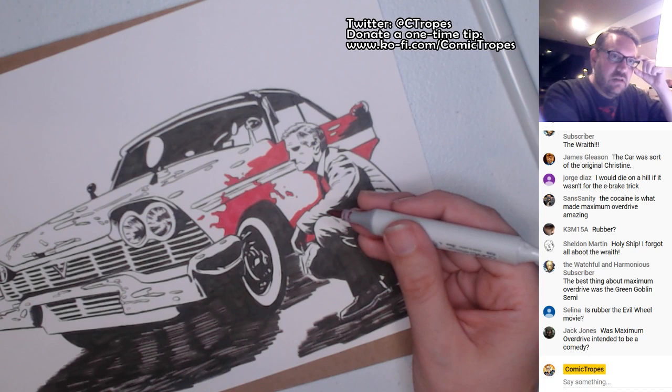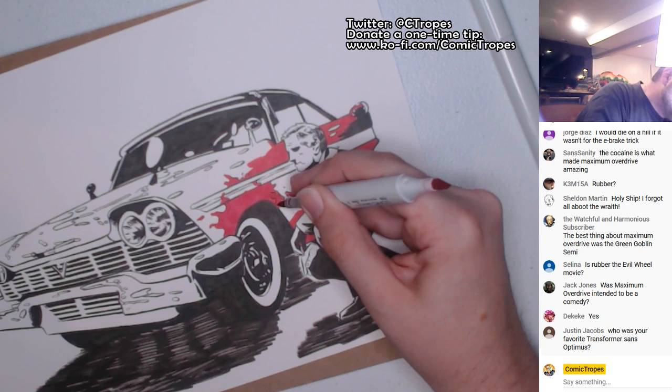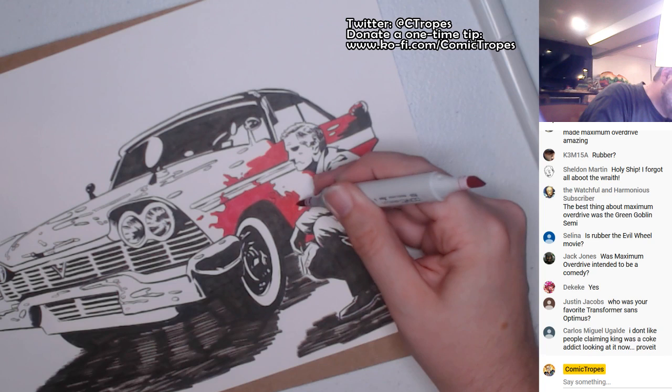Was Maximum Overdrive intended to be a comedy? I think that it was intended to be funny. I think overall it was still meant to be a horror movie. I don't think they really accomplished that. I do think it was supposed to be tongue-in-cheek with plenty of what they did on it. But I don't think it was intended to be a flat-out, we're poking fun at horror movies. They were just trying to have funny lines and ideas within it, but not a big success.